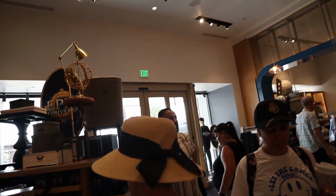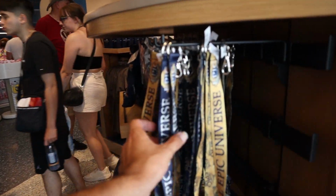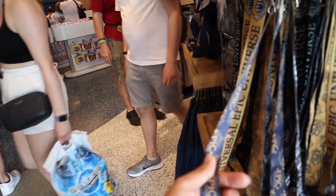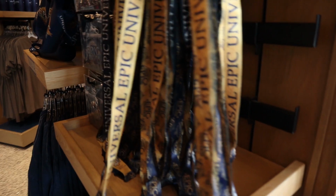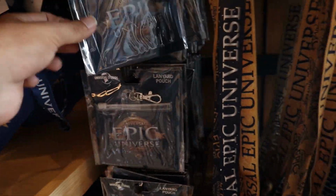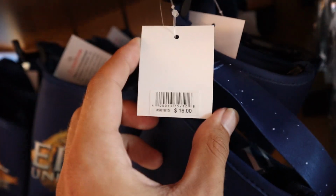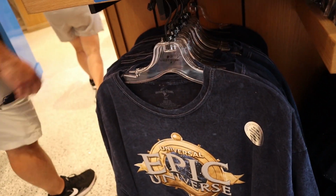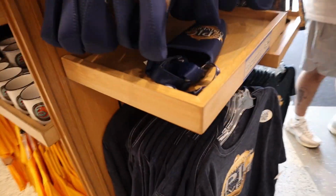And it looks like it's over here, kind of in the middle of the store, right across from the checkout counters. We have our Epic Universe merch. There's some lanyards here, double-sided of course. Looks like, I believe it's about $12. We have lanyard pouches. These are $8. We have some freestyle cup holders with the lanyards attached. These are $16. We have our shirts that can be found in the Passholder Lounge that we've already showed you guys. And that's only open till 4 o'clock.